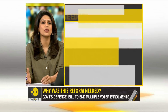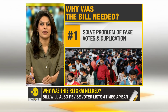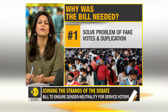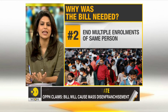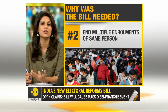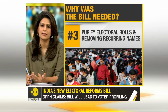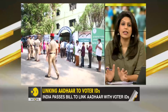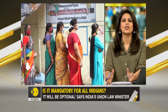Next question, why should you do this? Why was this bill even necessary? I'll tell you what the government is saying. Number one, to solve the problem of fake votes and duplication. Number two, to end multiple enrollments of the same person in different places. And number three, to clean electoral rolls by removing names that appear multiple times. Basically, to avoid duplication.